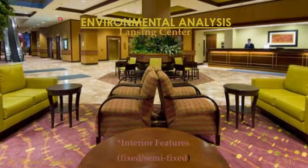Looking at the interior, we're going to move along a lot quicker so we don't run out of time. Basically, the environmental analysis you see down here at the bottom. Now we're looking at interior features. You can look right quickly at all the earth tones in the atmosphere, setting that tone immediately. When you first walk in, you can feel the air conditioning in the summer. In the winter, you can feel the heat and the warmth. And these earth tones really set it off.